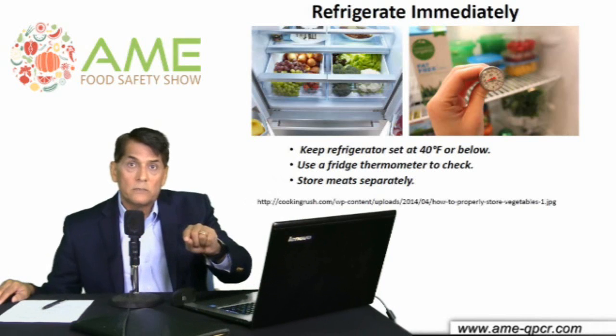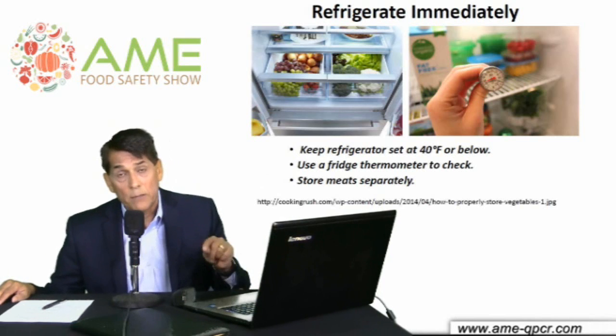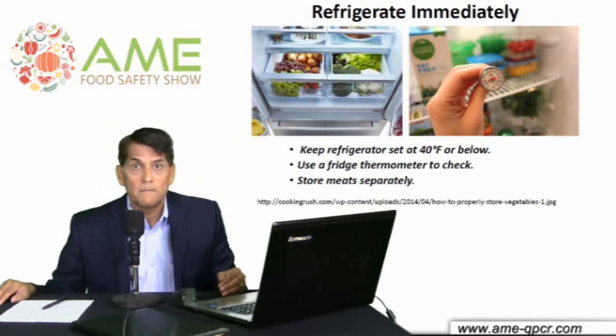The right answer before the wrong answer. The right answer is to slow the growth of certain organisms, primarily E. coli and Salmonella. But Listeria loves the cold. The wrong answer is to keep the food fresh. That's the wrong answer. Why? We want to slow the growth of certain organisms.